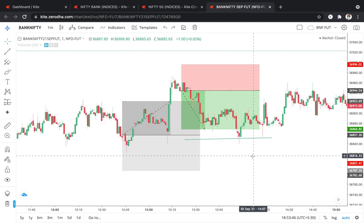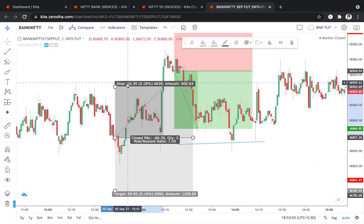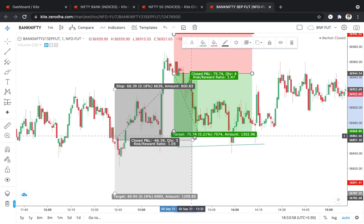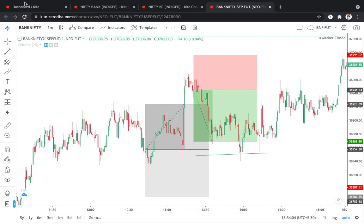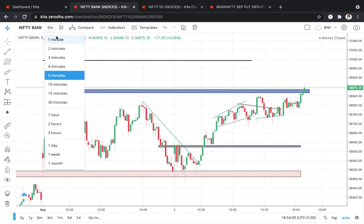So these were my two trades. One is a 66 points stop loss hit, and another trade is 93 points profited. Here you can see just 75 points, but I will tell you how I added a few more points. So let's get into the analysis.